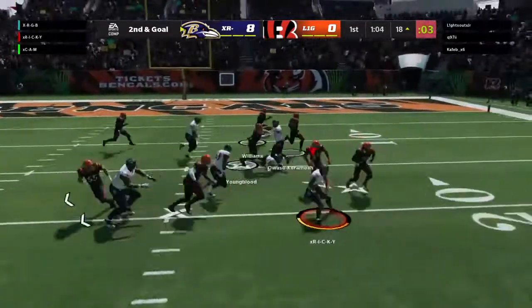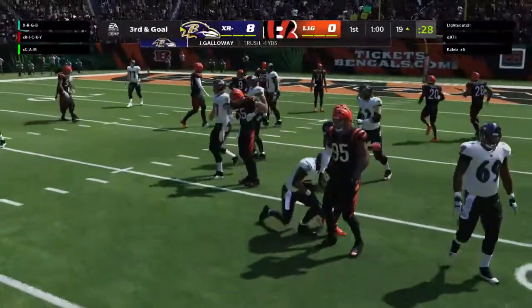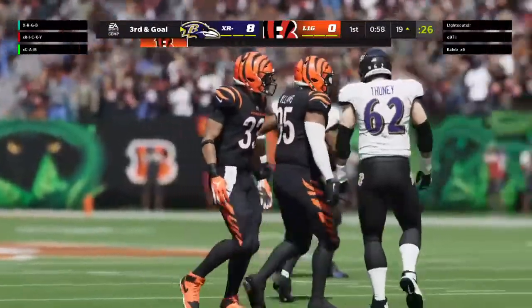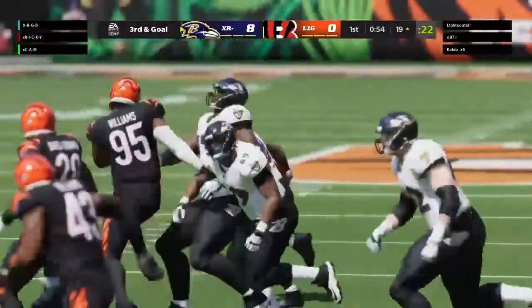Now they'll try the jet sweep here. And they'll lose yardage here. Knocked back to the 19-yard line. Just a one-yard loss that time, but that's not what they needed. Now they're dealing with a third and long.